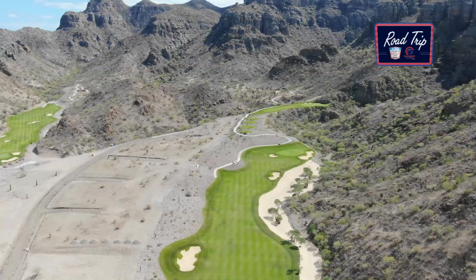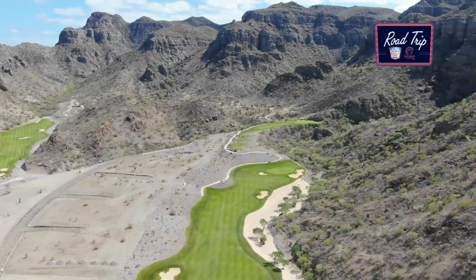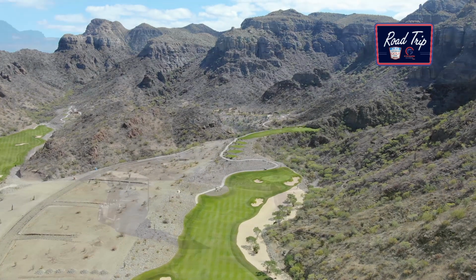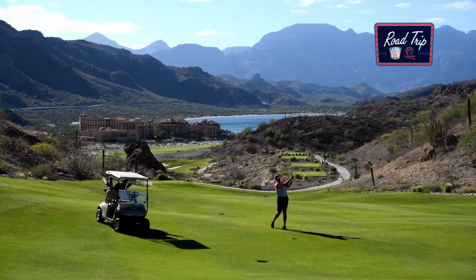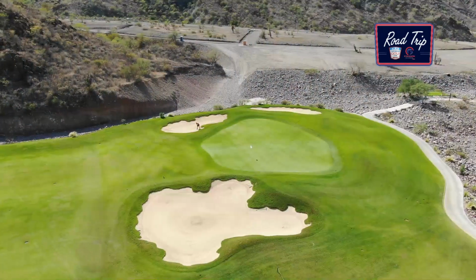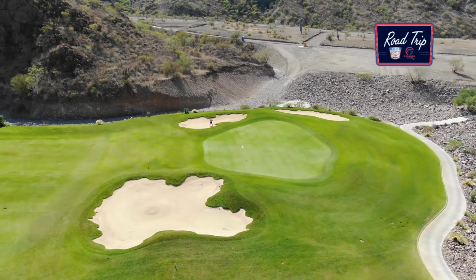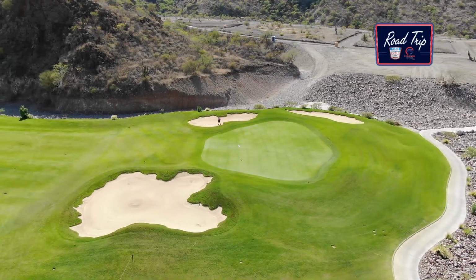Now, this golf course is only a little over a year old, and yet I've played it now a couple of times, and it feels like it's been around a lot longer than that. It's in incredible condition as well. Yeah, everybody thinks that it's been here maybe a couple of years. You know, they tell me the maturity of the grass and just the way it's playing out. It just looks really, really good.